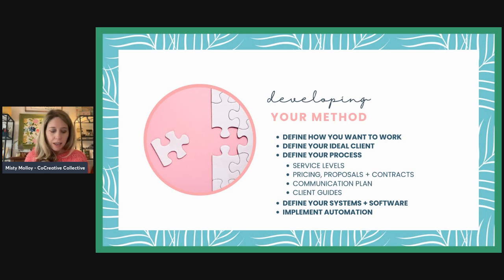Once I developed those service levels, it was so much easier for me to determine how long it took and the different steps of the process. So then I was much better at determining pricing and putting together proposals and contracts, because it supported those service levels instead of having to reimagine the process every time I had a new client come to me and ask for services. A communication plan.